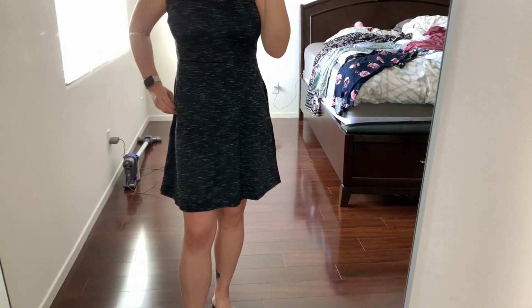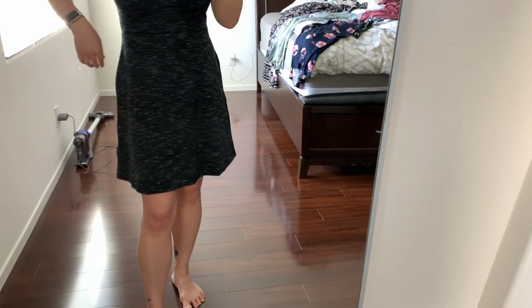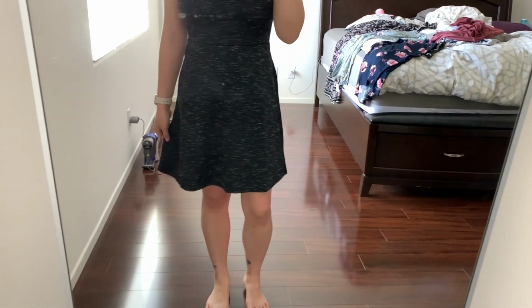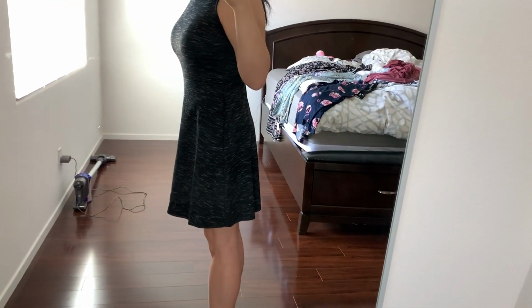And you guys, it does have functional pockets. I do feel like when the pockets get a little wonky, you have to straighten them out a little bit, but first world problems, that's not a big deal. I have a pocket to put chapstick in, you know what I mean? So that's okay. It hits right above the knees for me.